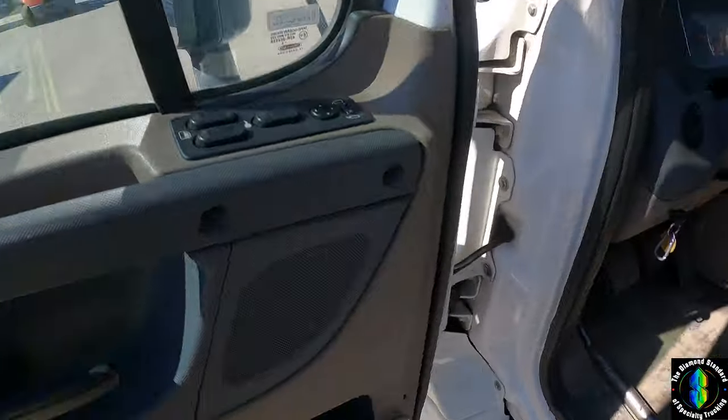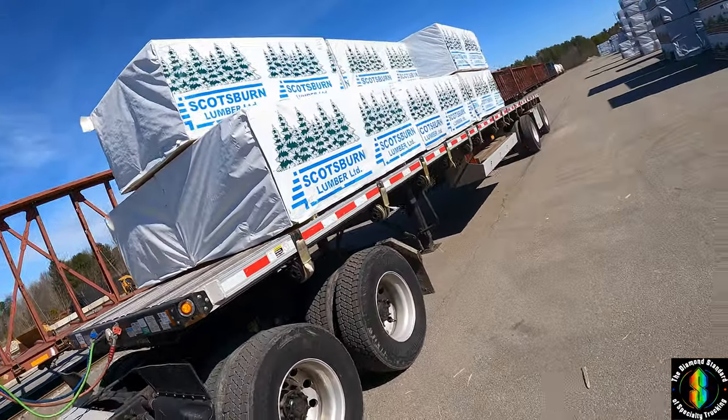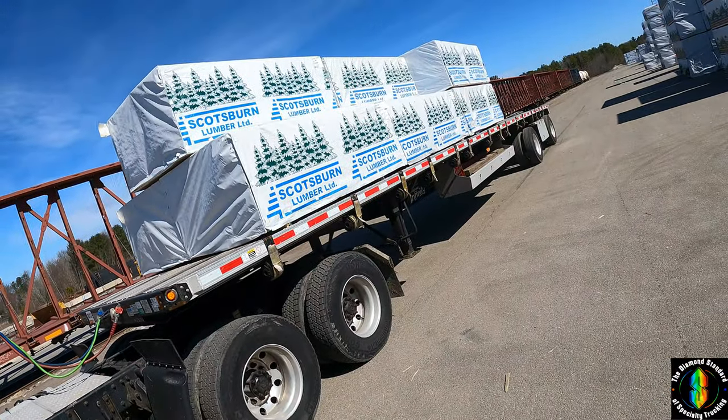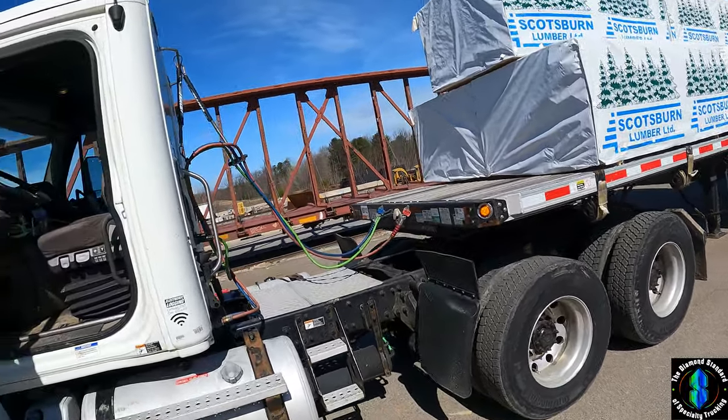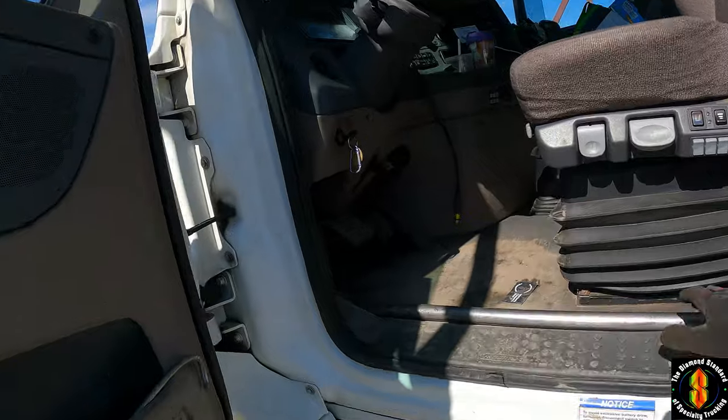While I'm getting loaded up, I'm gonna strap down. Looks like I'm almost done. So I'm gonna three strap the first one because I don't have a headboard. But those are only 8-footers.